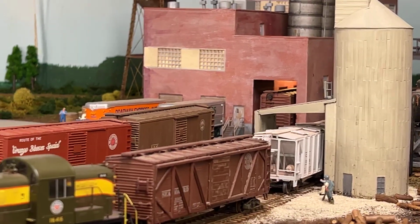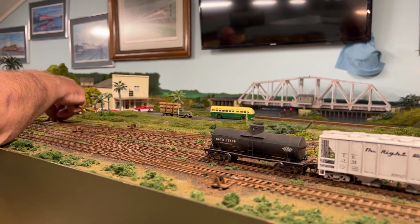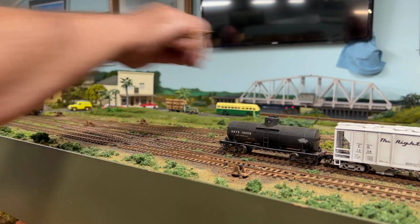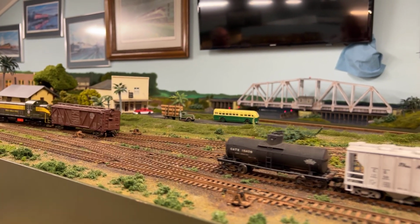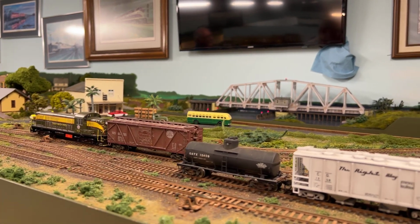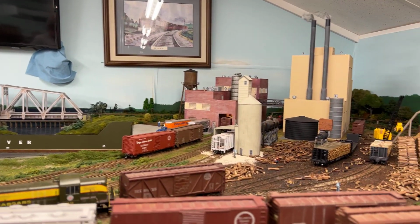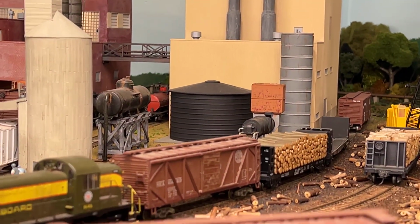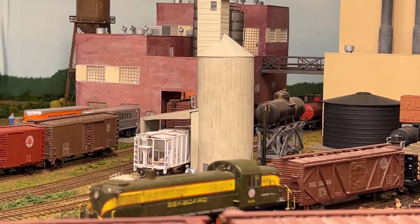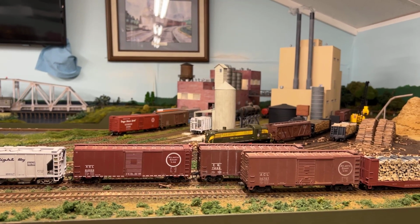And now we're ready for the last two things on the switch list, and that is to pull the empty pulpwood rack on Wood 1, and then spot the boxcar on Wood 1. And you might ask yourself, why would we be spotting a boxcar on a wood unloading track? And the answer is, at that time, they would sometimes ship pulpwood in boxcars.